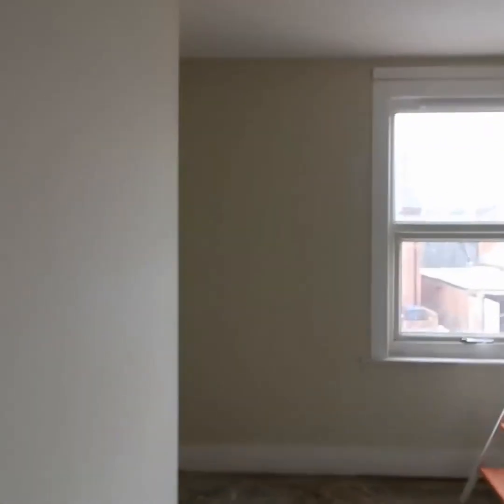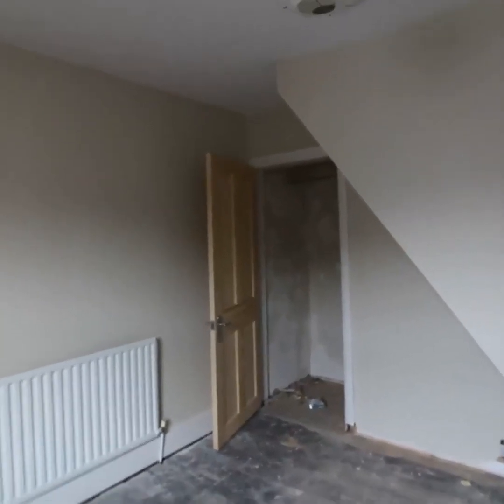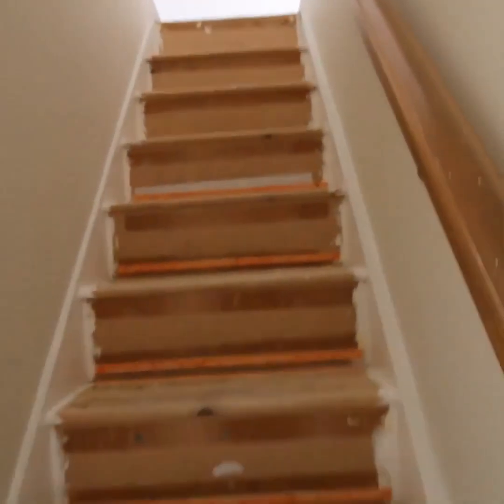And then we have the front bedroom. With a wardrobe there, and then we have stairs that take you up into the third bedroom, also just attic room.